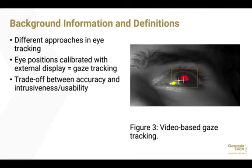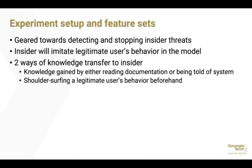Importantly, the current video-based eye tracking is non-invasive and remote, operating without any contact with the subject. The required hardware is only a standard webcam capable of recording infrared light, which is what the authors of this research paper used.